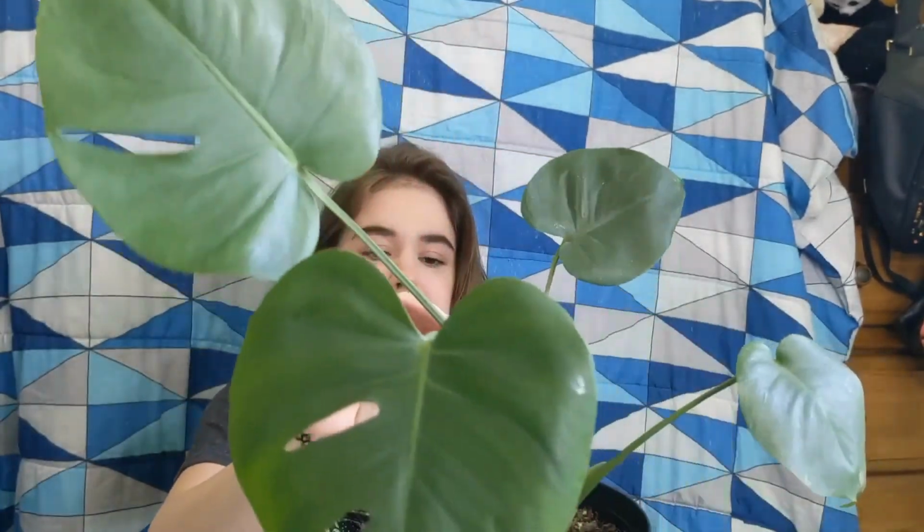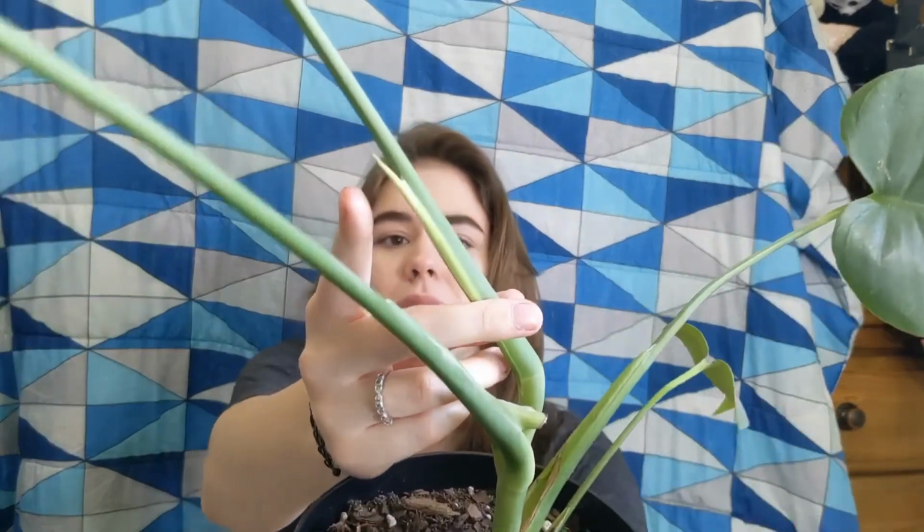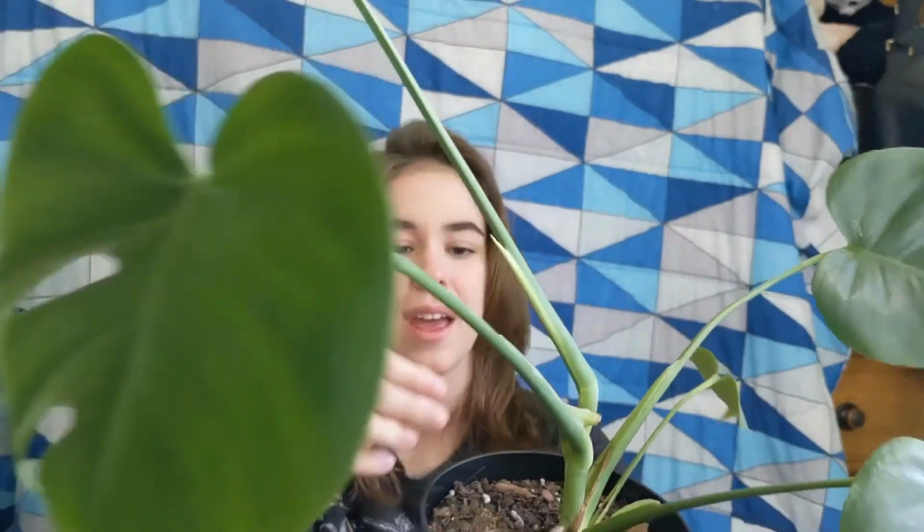You can see it. Super cool, and it's actually putting out some new growth right here. I'm not sure if you can see that, but just a super cool plant.